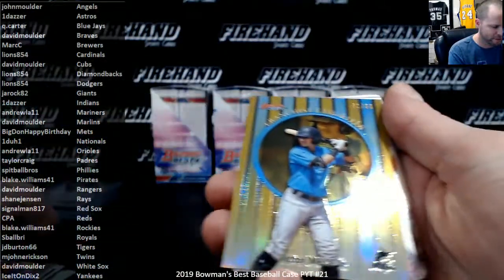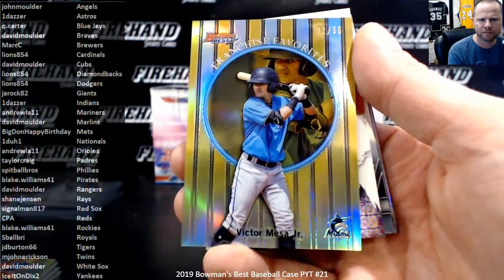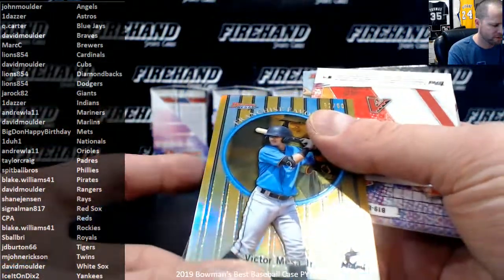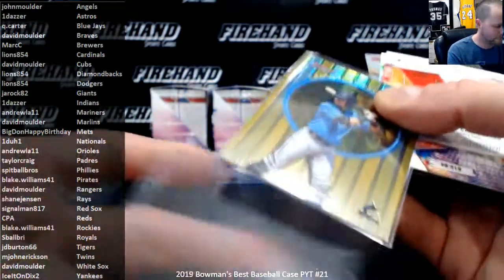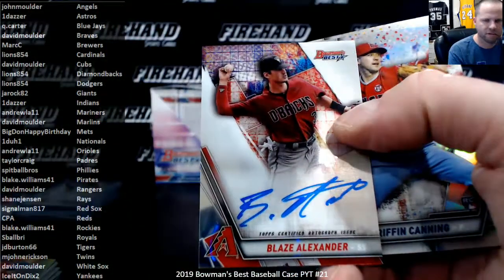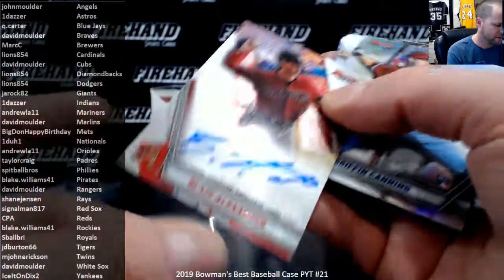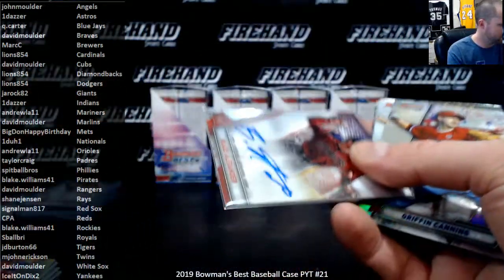A gold number to 50, Victor Mesa Jr., franchise favorites for the Marlins. David Mulder. And another Blaze Alexander, base version, D-backs, Lions 854. Double the Blaze.